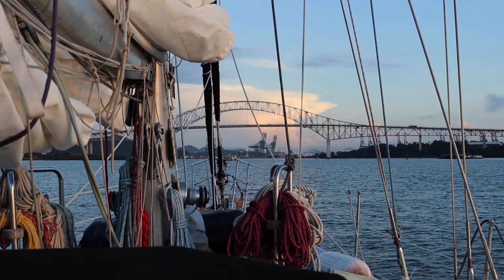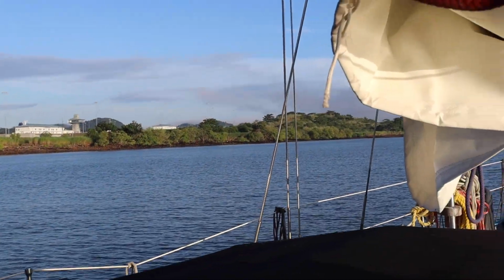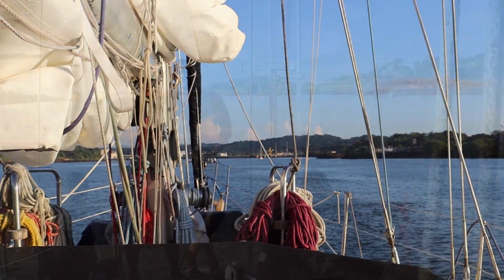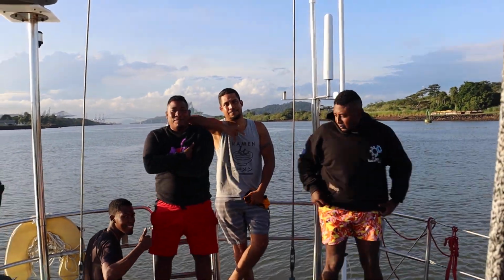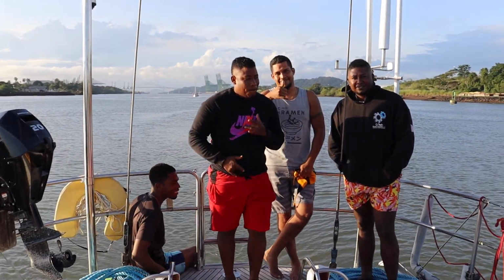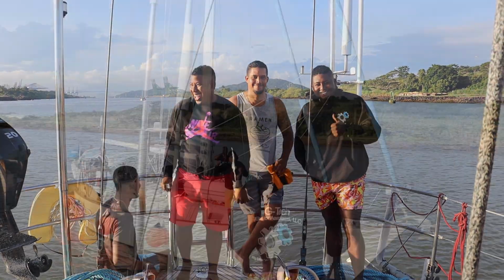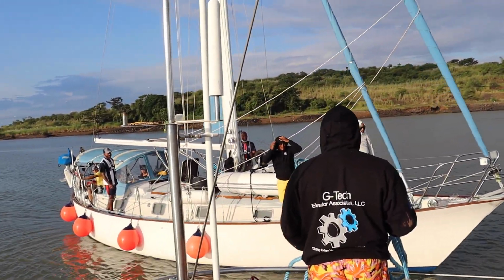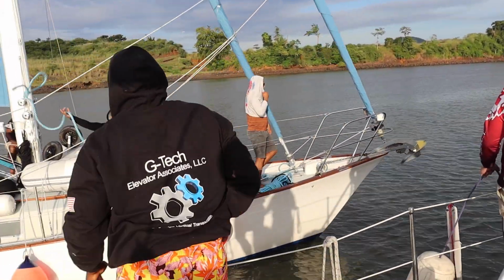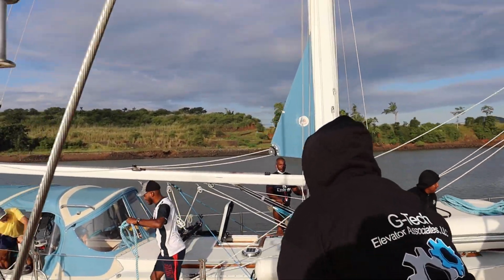And now we're making the initial approach to the Panama Canal. That is the Bridge of the Americas we're about to go under, which connects North and South America. What's your name? Mario. Santiago. All right, and you guys are going to be handling our lines today, yeah? Professional handlers. And here's our buddy boat, No Regrets, with Bruce and Lynette, and we are about to raft up with them before going into the locks.